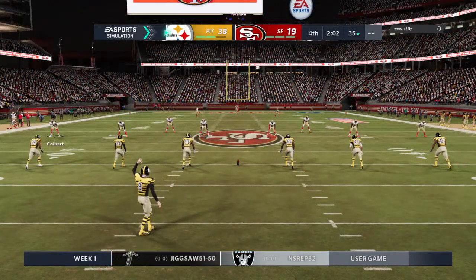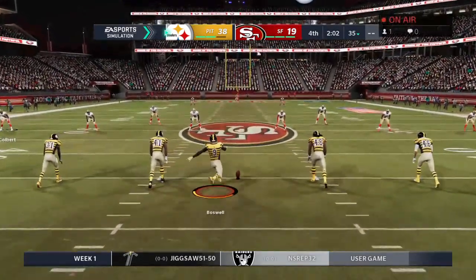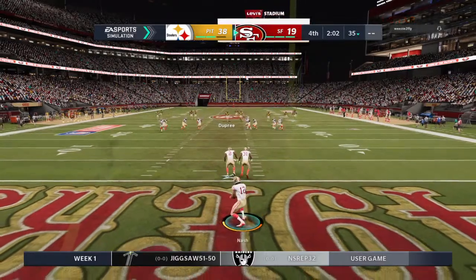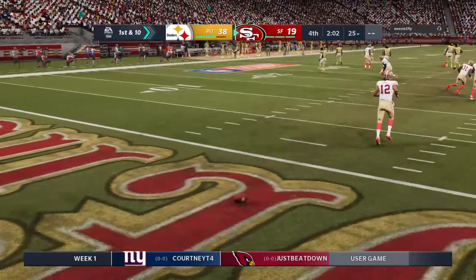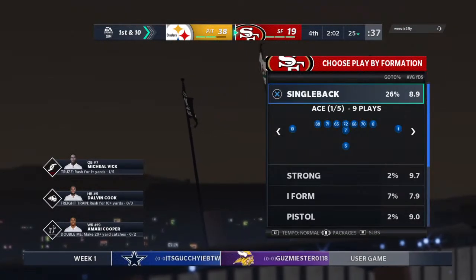Chris Boswell to kick off for Pittsburgh. Boswell now to kick it away after the touchdown. This taken in about 4 yards deep. And he'll decide to not bring this one out as their drive will begin at the 25.